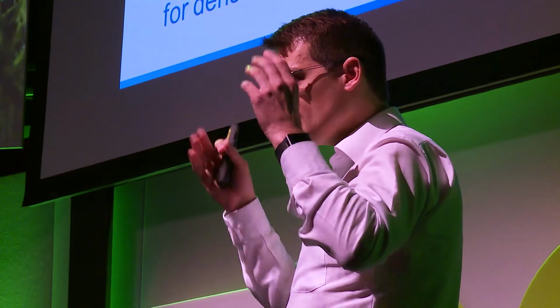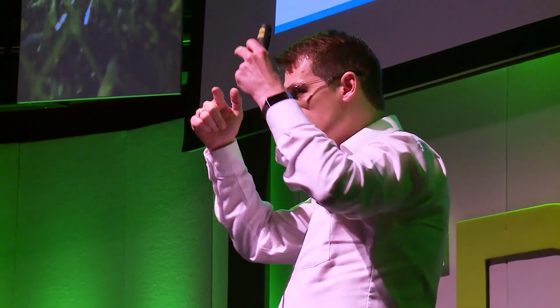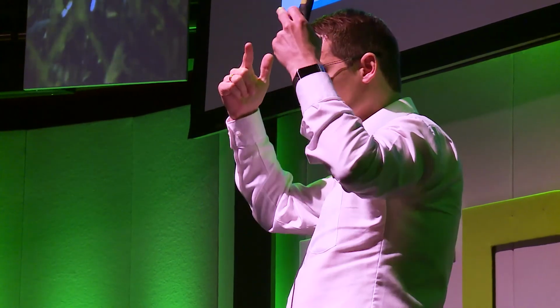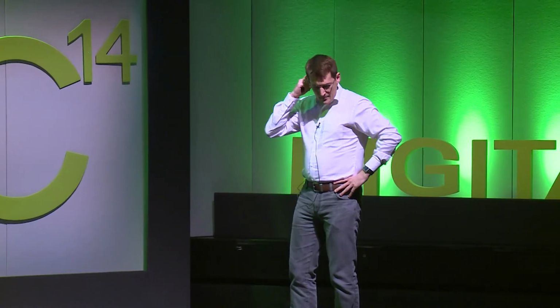Think about Google Glass. Think about all these augmented reality applications. Do you want to have text streaming that way through your glasses all the time? It will be harmful. So what is the impact of Spritz?